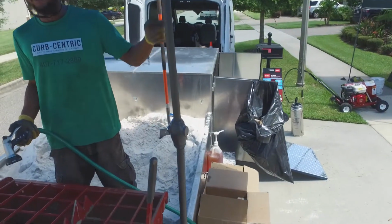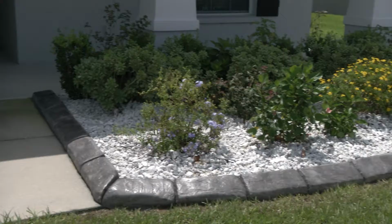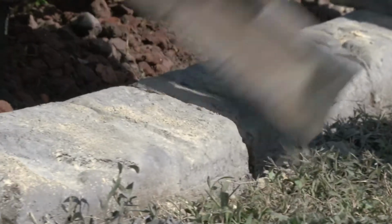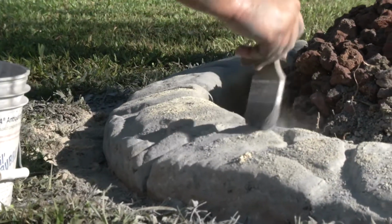You can't get better than that. Moroccan also uses a special concrete formula that is more than twice as strong and durable as all other curbing. The application process is a bit of a secret, so we aren't going to go too deep into that here.